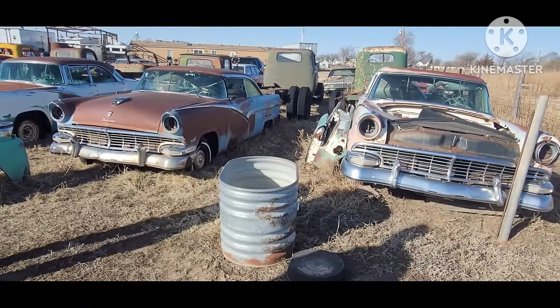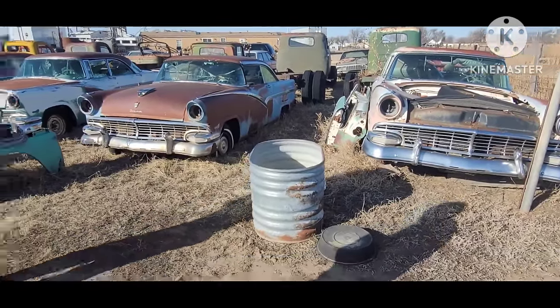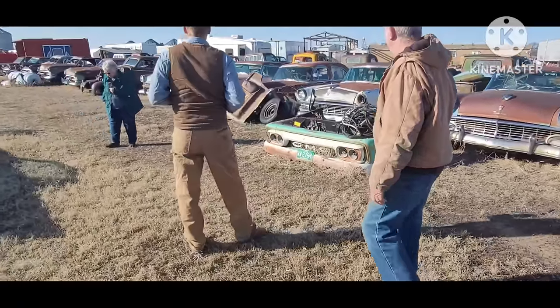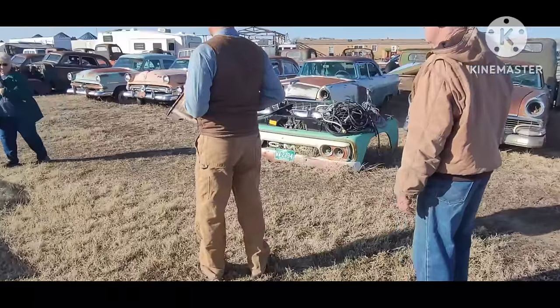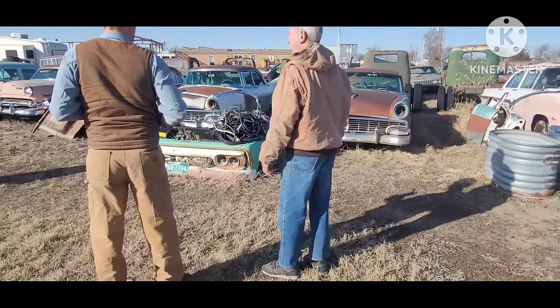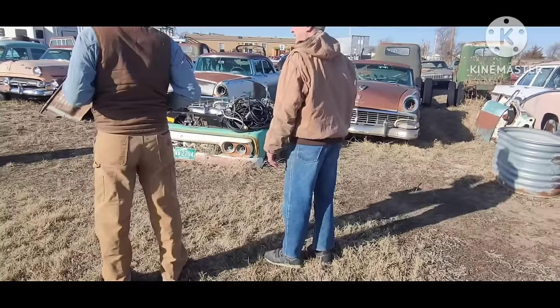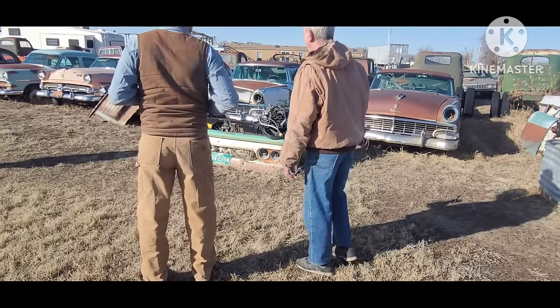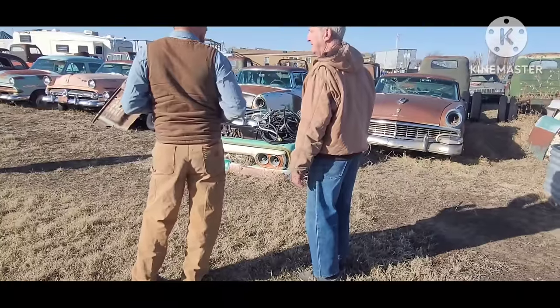Wow. Neat. Oh, here's that front end you were saying. Yeah. Do you have a forklift out here for picking stuff up and moving? I got a couple forklifts, but you got a tractor too. Open stuff like this. Tractor probably won't pick up a car.